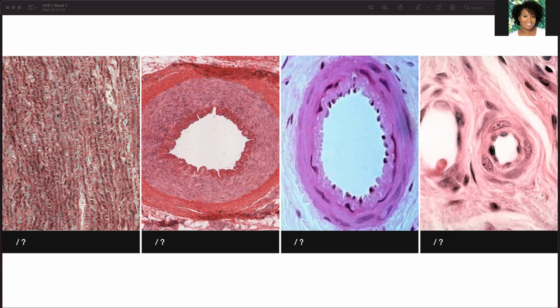Elastic artery. The aorta. Awesome. What about this one? Muscular artery. Awesome. What about this one? Small arteries. And what about this one? Arterioles. Now, why are arterioles important? Blood pressure. Absolutely. Now, this is how you should run through histo.